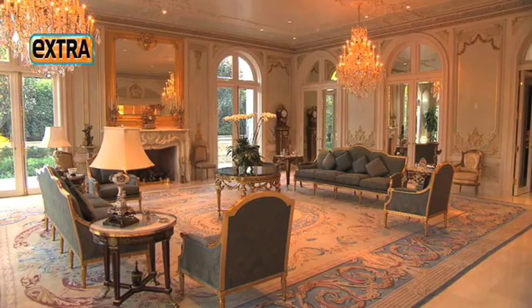And to add that 21st century touch, the house is completely computerized. You can go on your computer and control the entire house no matter where you are in the world. It's the next level of smart house. And a pretty smart buy if you have about $70 million to spare.